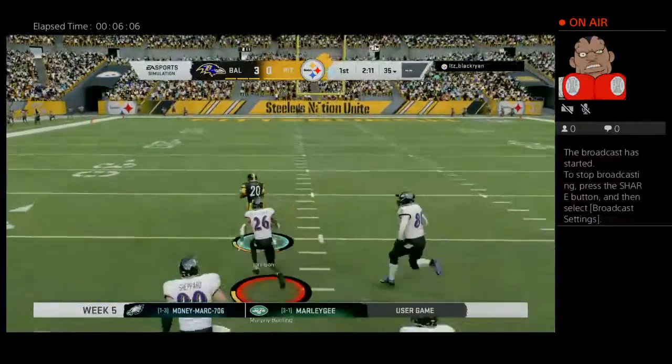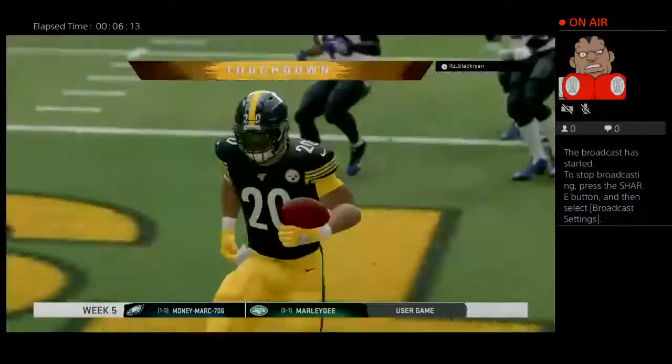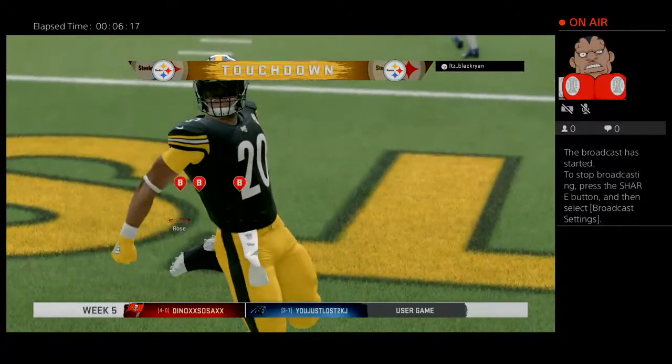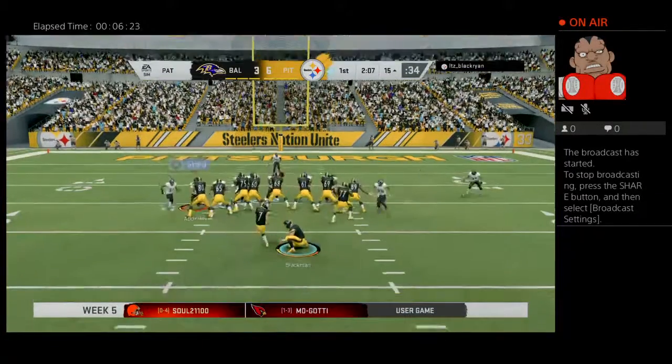And he's got daylight. It's a foot race. The 30, 10, and into the end zone. Touchdown, Pittsburgh. He goes 95 yards to the house on the kick return. And the Steelers have taken the lead.